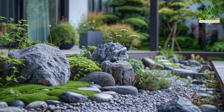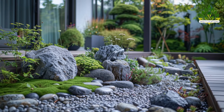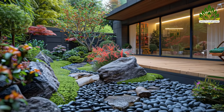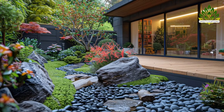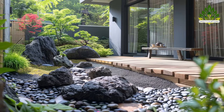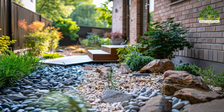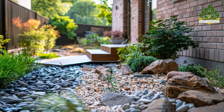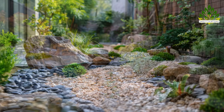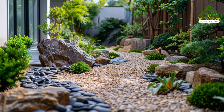By incorporating stylish furnishings, such as bistro sets, lounge chairs, or hammocks, homeowners can create inviting outdoor living rooms where they can relax, dine, and entertain guests in style. Additionally, adding accessories like outdoor rugs, throw pillows, and decorative lighting fixtures can enhance the ambiance and comfort of the patio or deck area, making it a true extension of the home's interior.